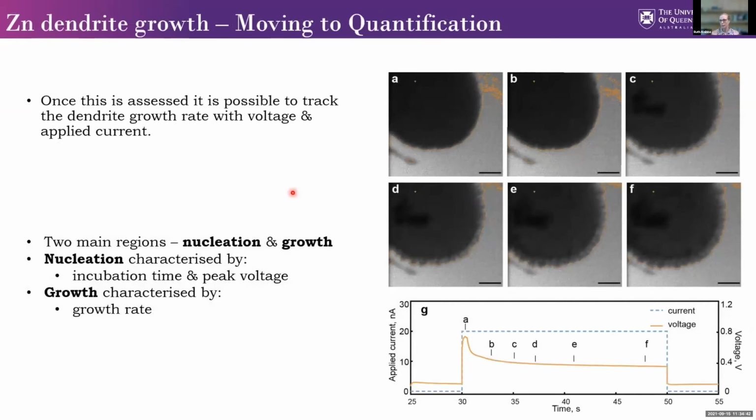Now we can see something that looks pretty interesting, but we need to move to quantification. That's when we do the MATLAB post-processing of the videos to understand the growth rate process at different stages, and then correlate it with the voltage we're applying to understand the nucleation and growth kinetics. We really have two main regions: the initial overpotential associated with nucleation, and then a longer process associated with growth.